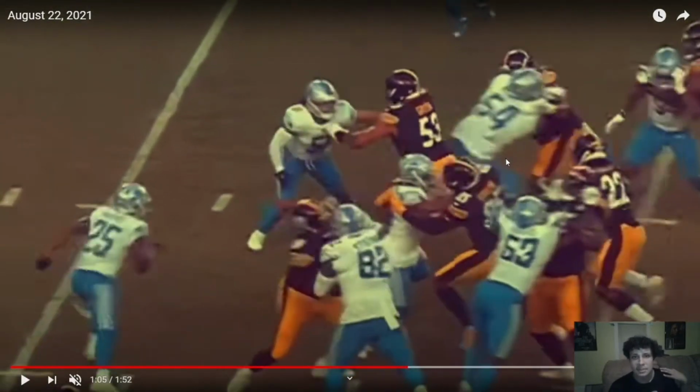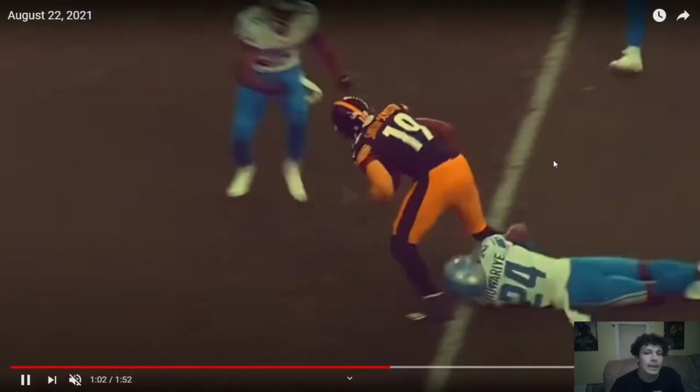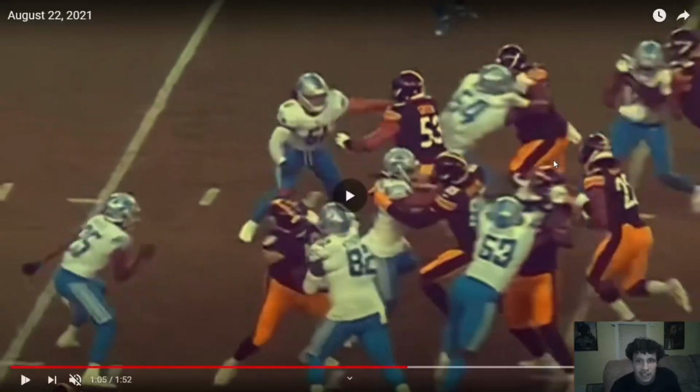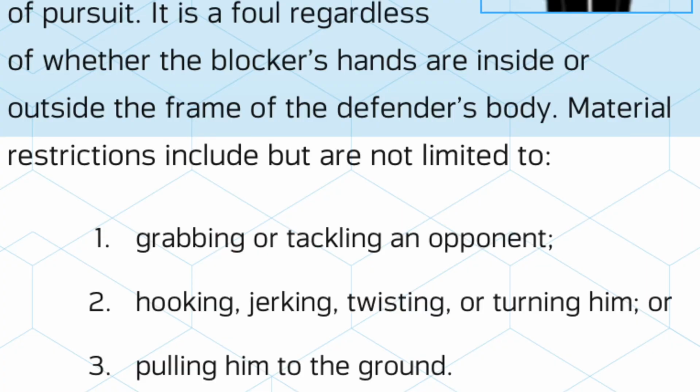You see how he grabs the outside shoulder and he kind of just pulls him away from the play? Maybe it's because he let go so quickly they didn't call it, because it looks like it's inside here, and then he just kind of pulls him out. To me, that's holding. Holding, twisting, jerking. You can see the definition. The definition of holding doesn't matter if you're inside or outside the pads. It's just easier to see outside the pads.